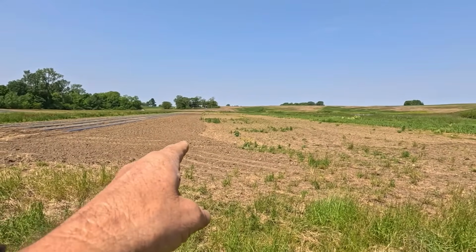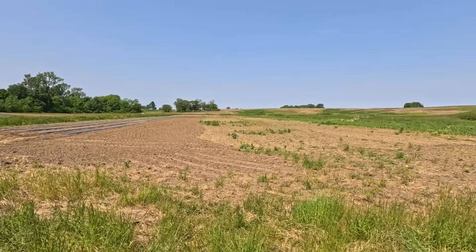Now that it's nice and dry, I can finally get the rest of the disking done. So I'm hoping to disc it either tonight or tomorrow and then get the rest of the plastic finished up for the season. And we also have mulch that will be laid right here too. Looks like we got room for about 15 rows here.